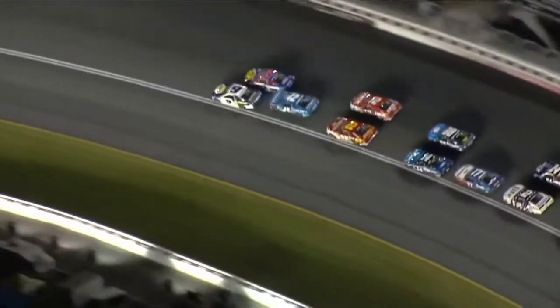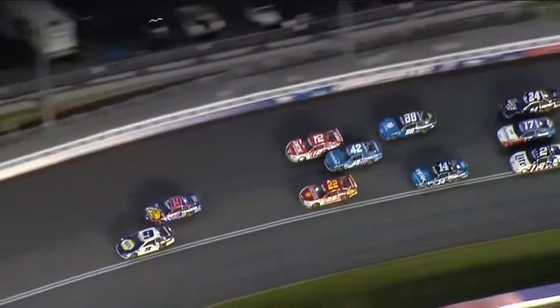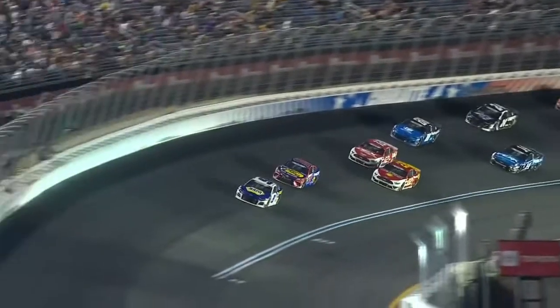Here comes that push from Larson. Oh, Larson. Man, what happened to Larson? He clipped the 19 a little bit. He's so close to the 9 car. I think he lost the nose and lost some momentum, but he almost took out Truex in the process. Boy, he did. That was so close. Man, he's in a hornet's nest now. So it's Elliott, Truex, one-on-one for the lead. And Elliott is going to complete that pass on Truex same way he did it the last time.